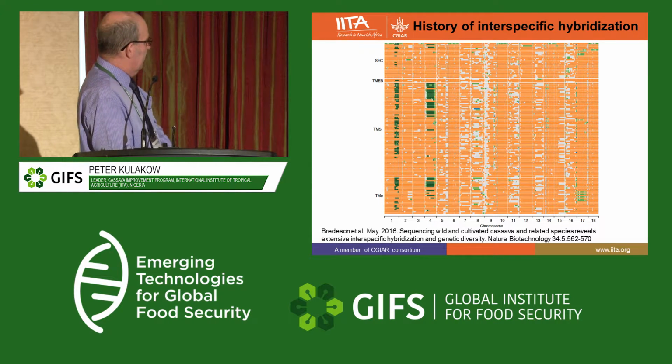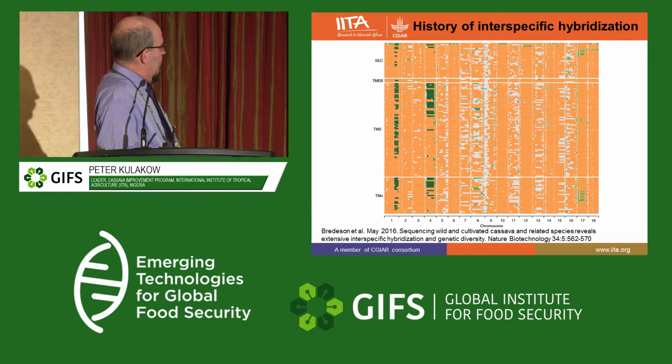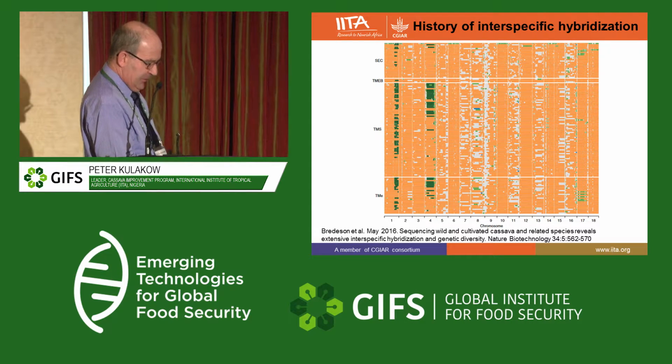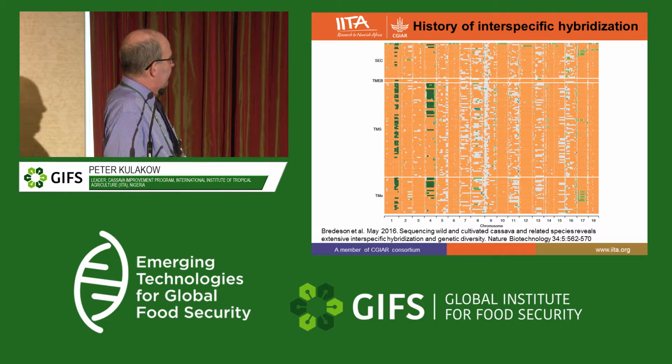African cassava varieties. That large section called TMS in the middle represents a lot of the genetic gain population and the current important breeding lines of cassava in Africa.